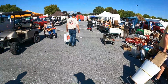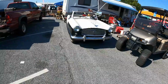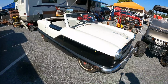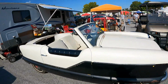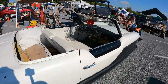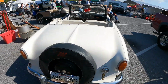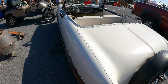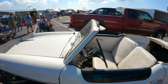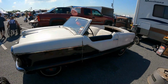Check this one out, this airplane bike here. That propeller on the back. Can I take a picture of those skates? Yeah, whatever you want. That's just a cool thing. There's a fish back here.